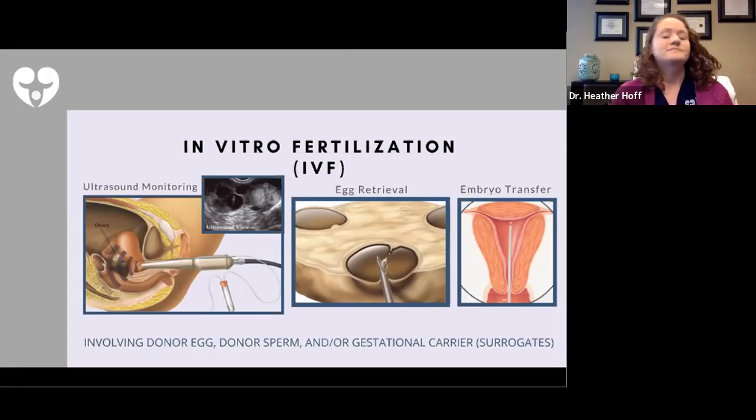In general, IVF, what's IVF? So it is, as a very broad summary, using injectable hormones to stimulate a woman's ovaries to grow multiple eggs at the same time. Those eggs are retrieved, they're grown in an embryology lab for 5 days, and then they're transferred back into a uterus. So we're going to break that down, okay?